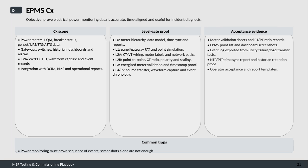For acceptance evidence, documentation is key. We gather meter validation sheets, central time/Pacific time ratio records, and an EPMS point list supplemented by dashboard screenshots. Event logs exported from utility failure or load transfer tests provide crucial proof. Reports on network time protocol and precision time protocol synchronization, along with historian retention confirmation, form part of the package. Operator acceptance and standardized report templates complete the evidence trail.